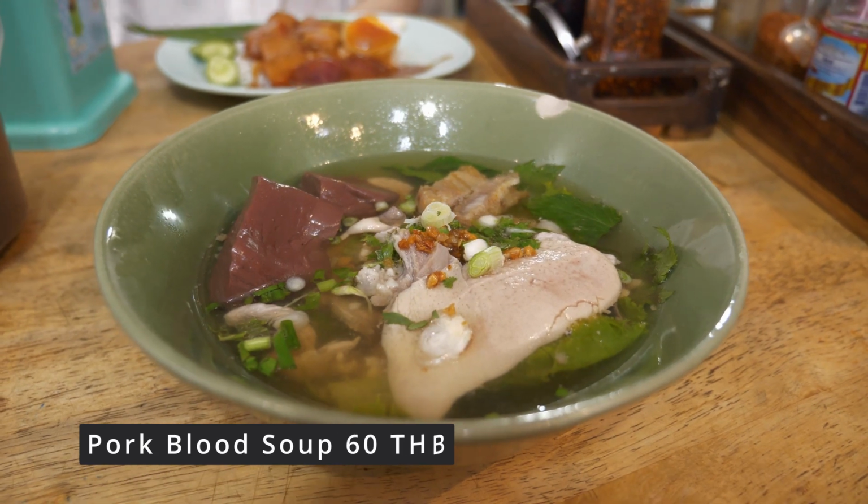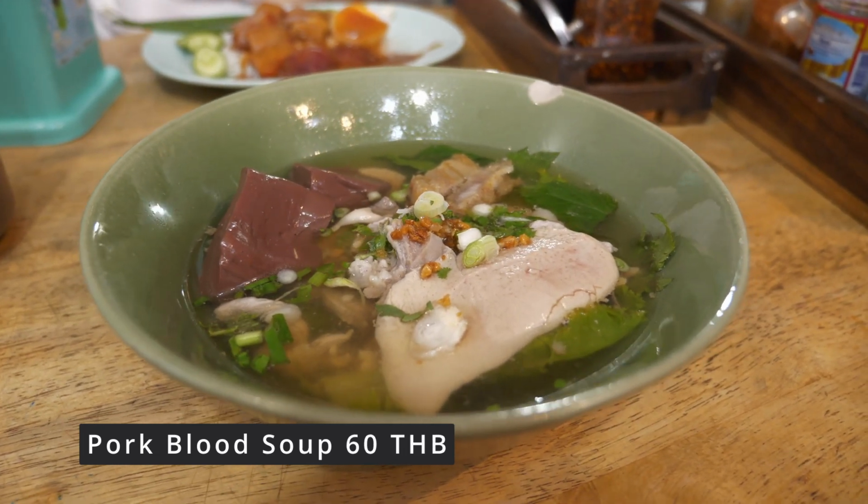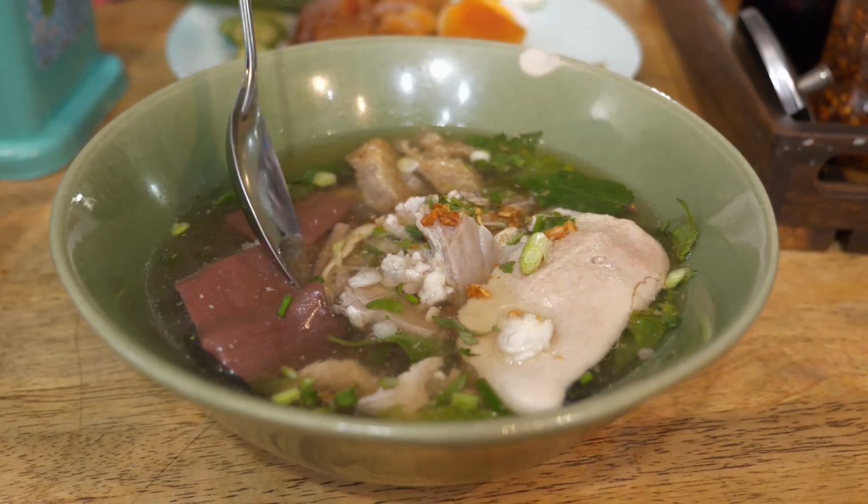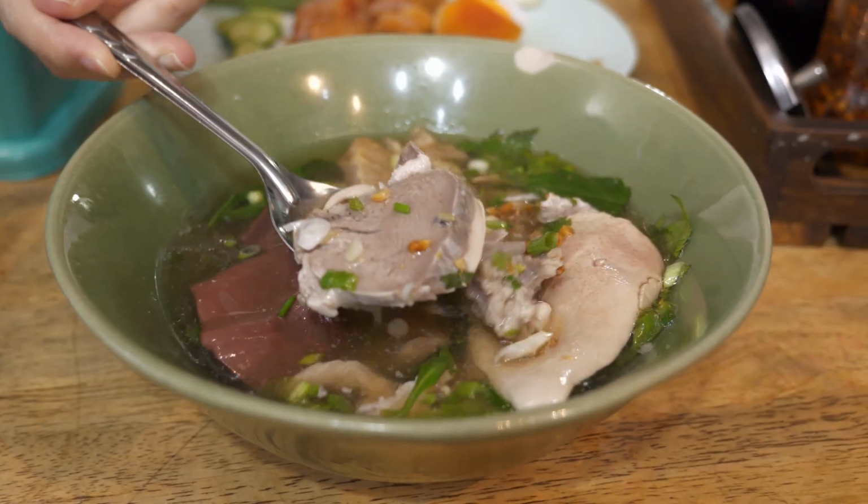I love the pork blood soup very much. The soup is so clear and tasty. The pork offal is well prepared. They are tender and smell good.